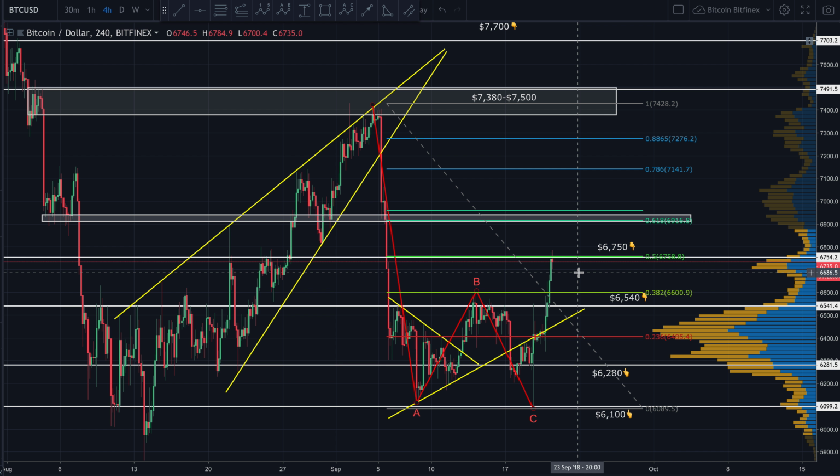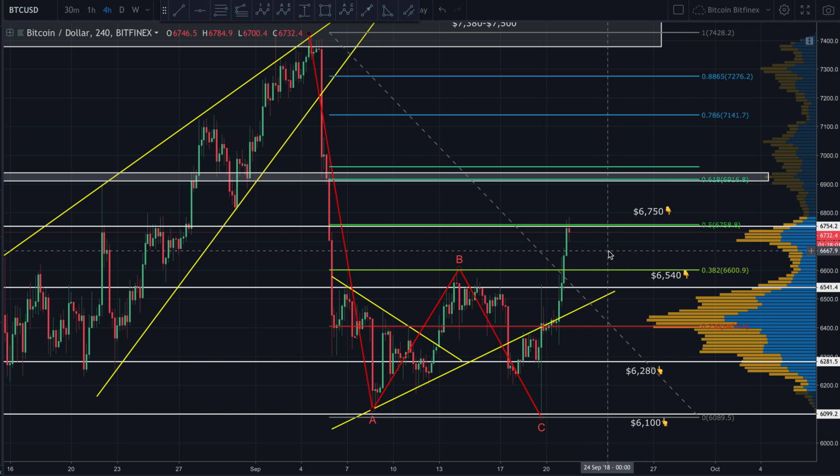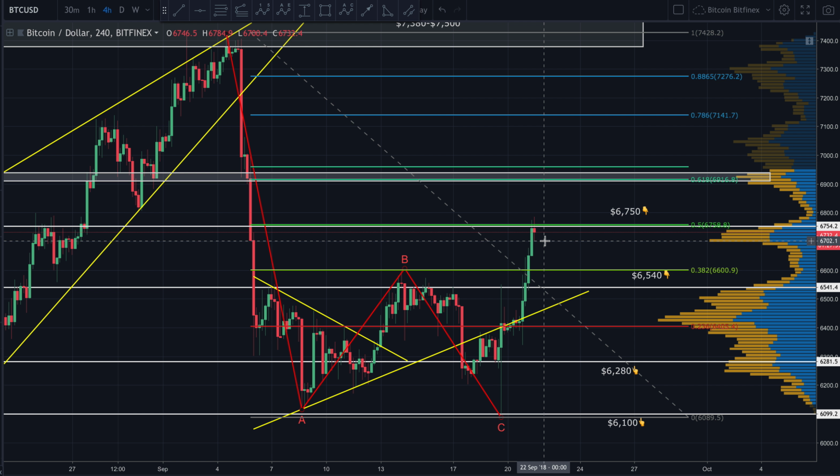Now, some altcoins do. Ripple is going nuts right now, and that's based on some good fundamental news, but a lot of that has got to be some kind of insider trading, which we don't know. But this isn't about Ripple right now. Some coins are seeing those massive spikes. Bitcoin right now, you need to get above 67.50, and then we need to get above that golden pocket.